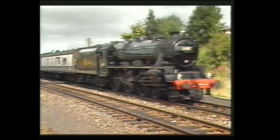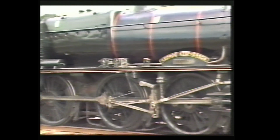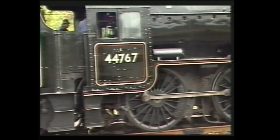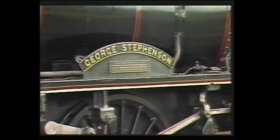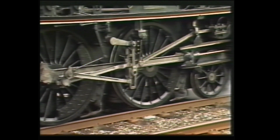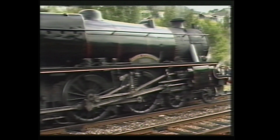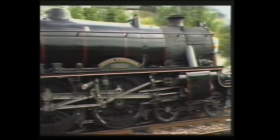Arriving at Appleby is one of these specials with Black 5 George Stephenson in charge. Appleby, a pleasant market town in Cumbria, is a favourite stopping off point for passengers, as well as providing the all-important supply of water for the engine. After unloading its passengers for an hour's break, the train reverses off the main line into a siding.